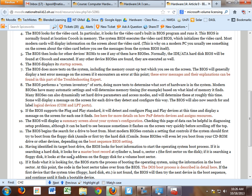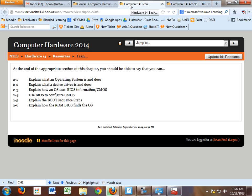Okay, don't get up. I have to make sure that we got to all of our ICANN statements. The operating system is and does: it's a big program that lets us interact. The device driver lets us work with our hardware. The OS uses BIOS information, and I went over how it hands us off. The BIOS, how is it configured? Through those steps that we use, and we save it to RAM, which is held by the CMOS battery. We went through the boot steps, and we explained how the ROM BIOS finds the OS through the boot order that we have set.